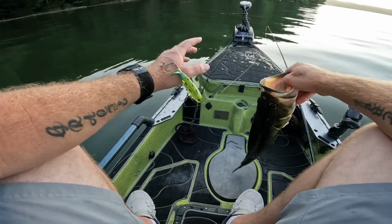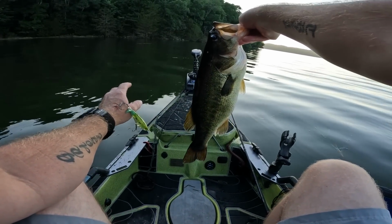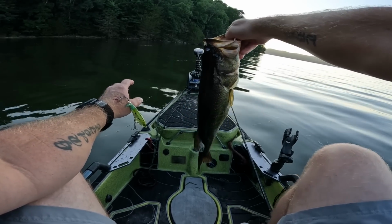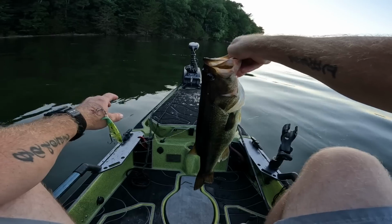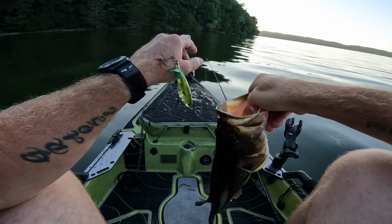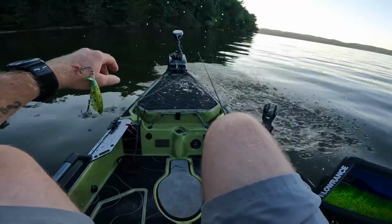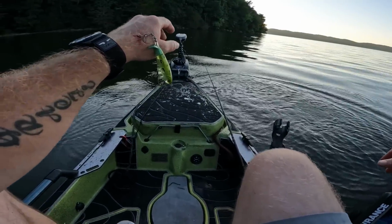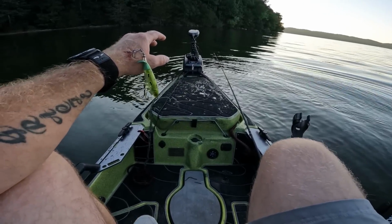Well, that sucks. That might have ended my trip today, but check him out. That's a big one. You messed me up, buddy. I hate that. All right, I gotta go get this hook out. Oh man, it went all the way through on the other side. Dang it. I wish we could have looked at him some more, but I gotta go get this hook out of my hand. Dang it.